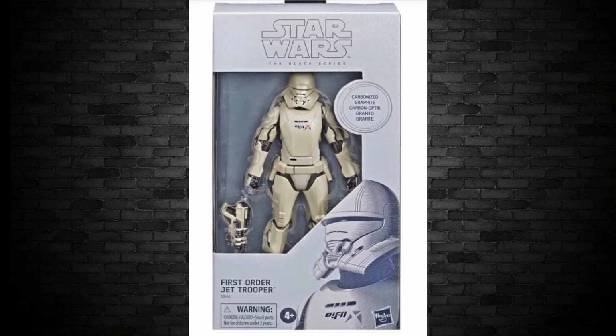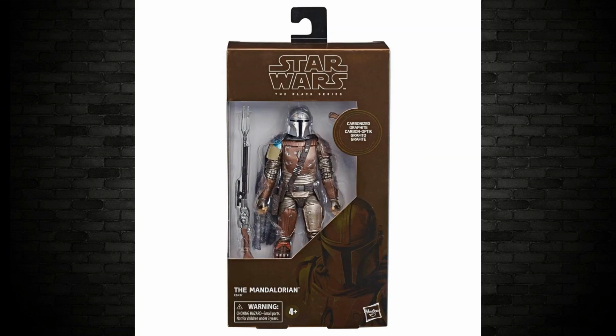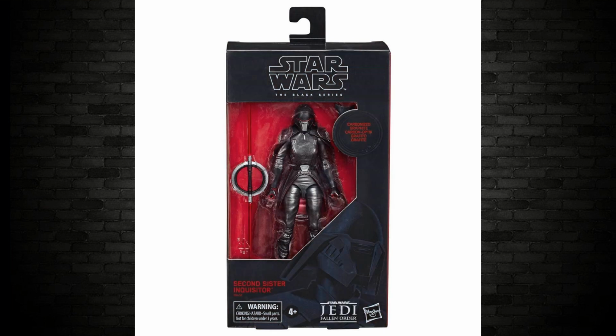To go along with this one, the other 3, as we know, are the First Order Jet Trooper in the white box, or the white pearlescent box. That's also a very lovely looking figure. The one that I'm definitely going to try and get to be part of my collection will be the copper box Mandalorian. Lovely. And the first time we've seen the second sister Inquisitor in a glam shot.